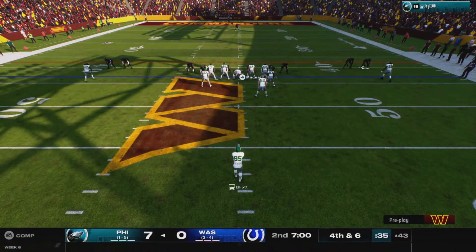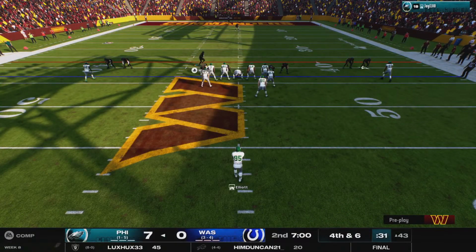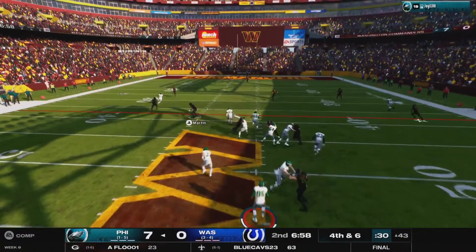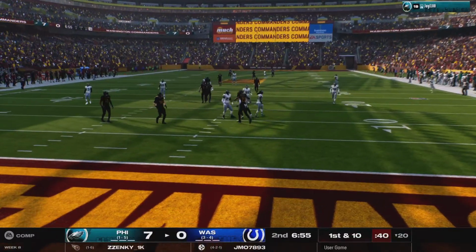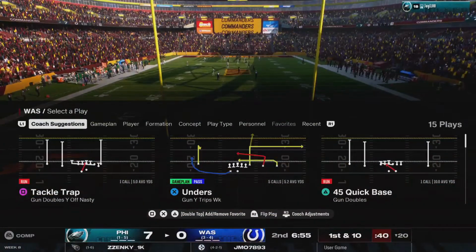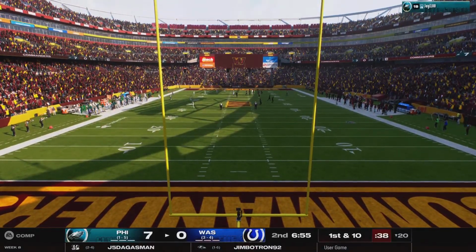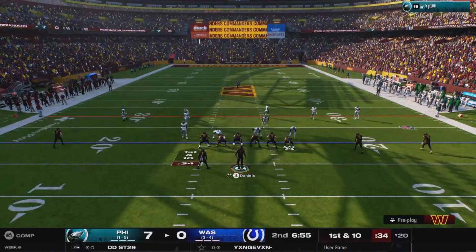The Eagles are in punt formation. And he's got a good chance to really stick him deep his first time out. And oh, just a hair too much on that kick. The punt lands in the end zone. This one's coming out to the 20. Offense ready to begin this drive.